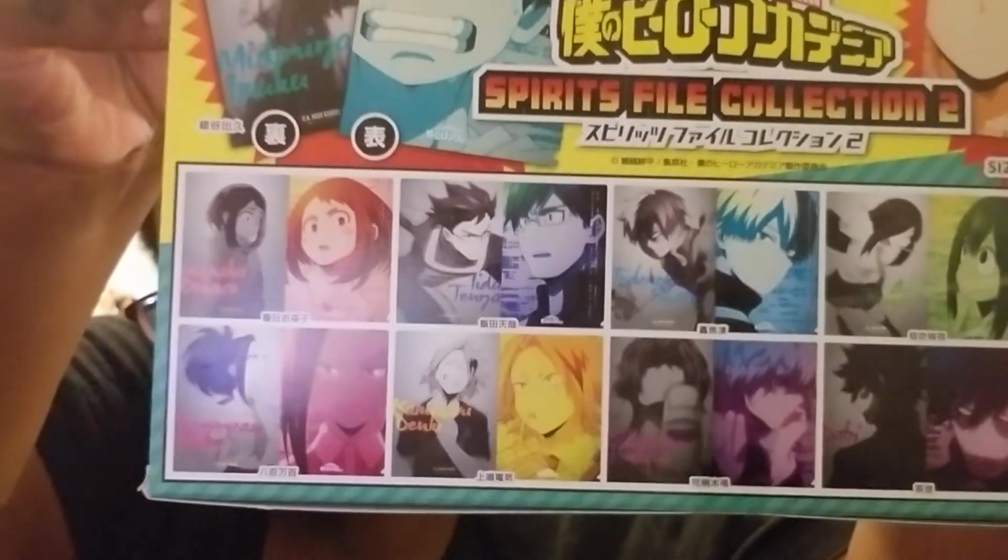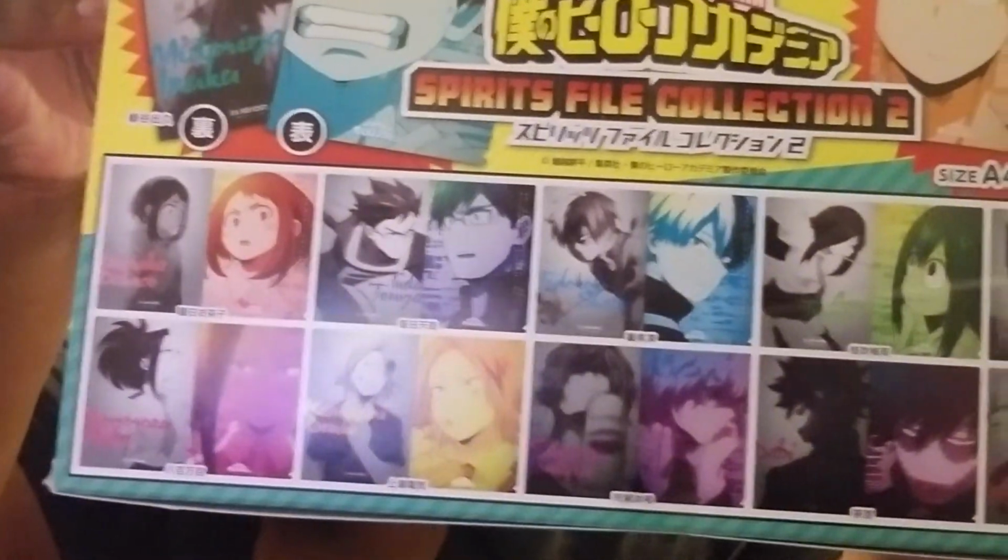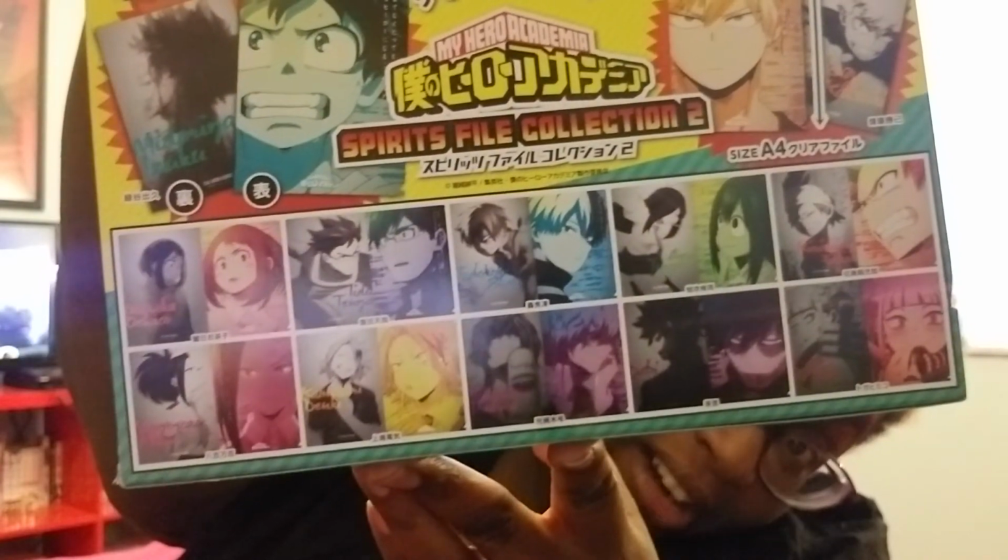So it's all of those files you see down there. Oh god, I'm so happy to have these. I bought these because I'm getting really into clear files, because they're a great way to put fandom stuff on your wall when space is at a premium. And that is the situation I'm having now. So I'm probably going to hang all of these somewhere, like in a pattern. But that's what they look like. I'm not going to take them all out, because I honestly don't understand how to open this box.